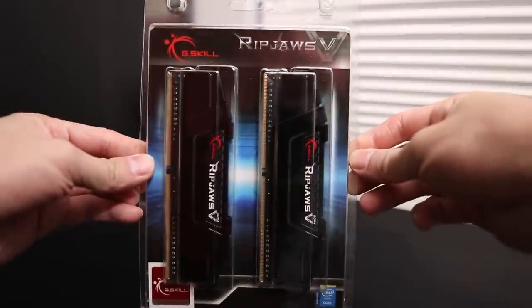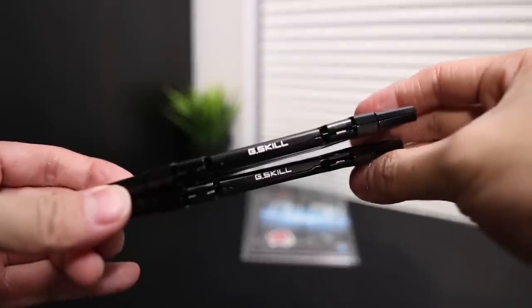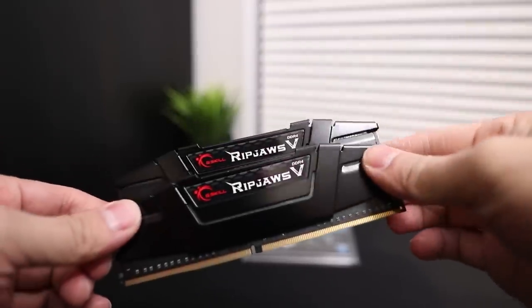For memory, we've got 16GB of black G-Skill Ripjaws rated at 3200MHz CL16, and this costs only $65. Nothing really special here about the RAM itself, but do note that the 10100 only supports speeds up to 2666MHz, but the reason I went with 3200MHz was because it was practically the same price, so why not get the better set just in case it gets utilized by something else in the future, or if the processor gets upgraded to like the i7, which supports up to 2933.